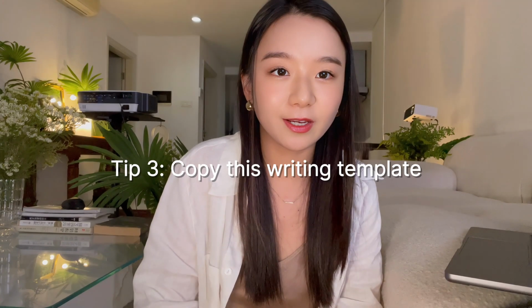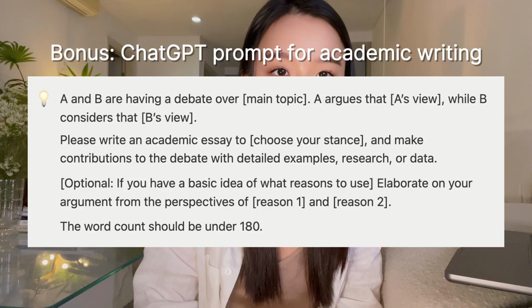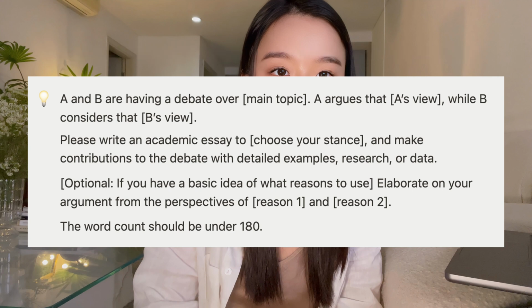So I promise this is going to be the very last tip of this video and of our TOEFL series. So for academic writing, I didn't use anybody else's templates. I just developed this 3-paragraph structure on my own. And if you don't know how to use this formula combo for the 3rd paragraph, or you just simply don't know which stance to choose, don't worry, I got your back. You can always use this ChatGPT prompt on screen. You can pause or take a screenshot or whatever for future reference.